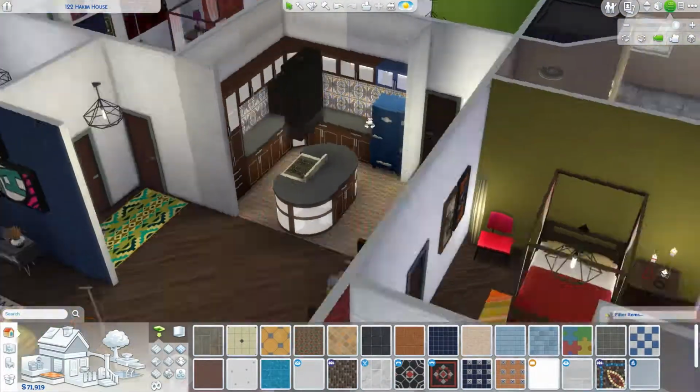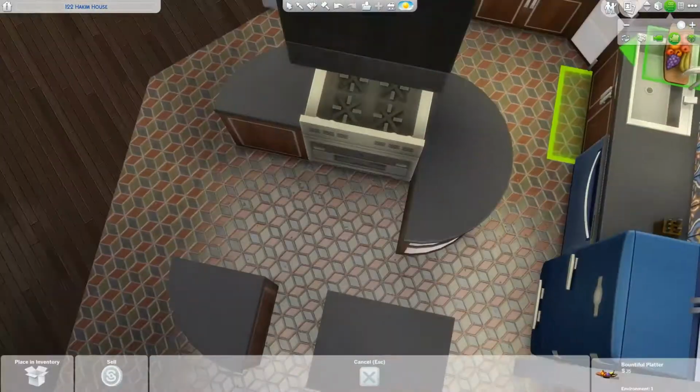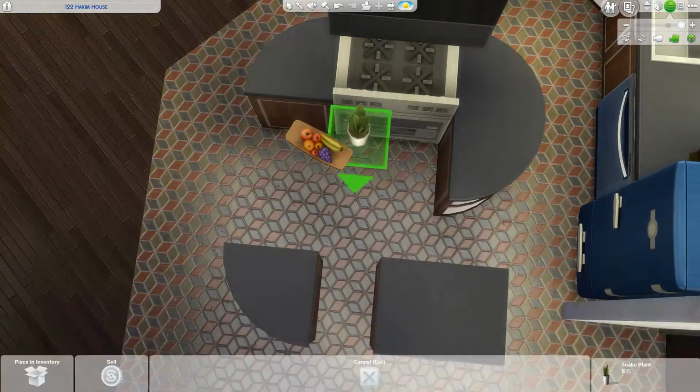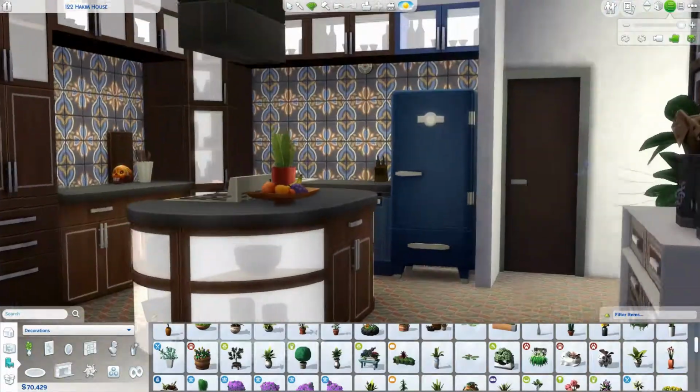Oh, and I really love the random blue fridge with the one blue cabinet above it. I thought that was just a really fun thing to put in the kitchen. Normally I make them so matchy, so why not?